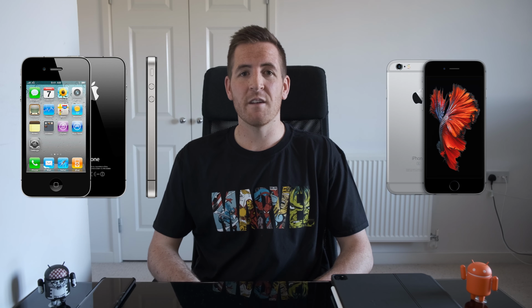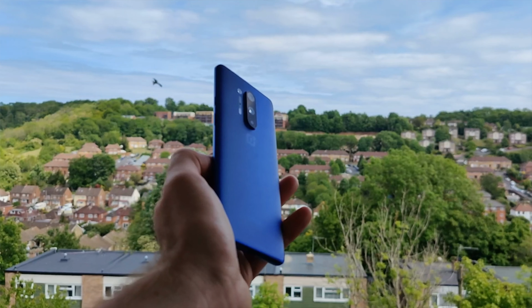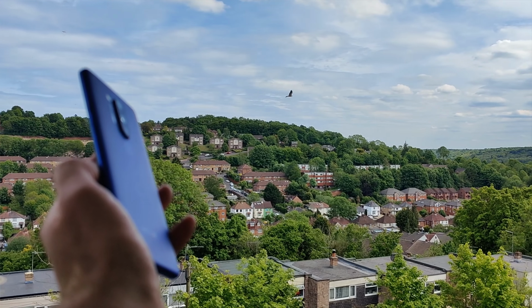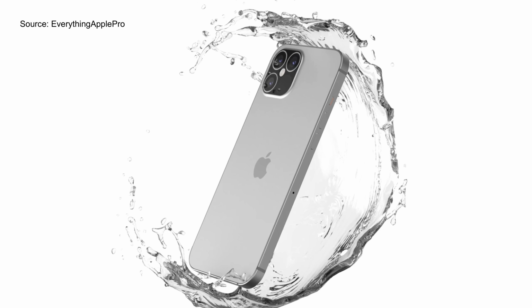Now, my last two iPhones were the iPhone 4 in 2010 and the iPhone 6S, which I had for a couple of months in 2016. Other than those two phones, I've been using an Android phone all these years, and for the last 4 years, I've not moved from Android. But I think this year might be the time for me to switch over to iOS with the iPhone 12. And if you stay around to the end of the video, I'll be telling you why.